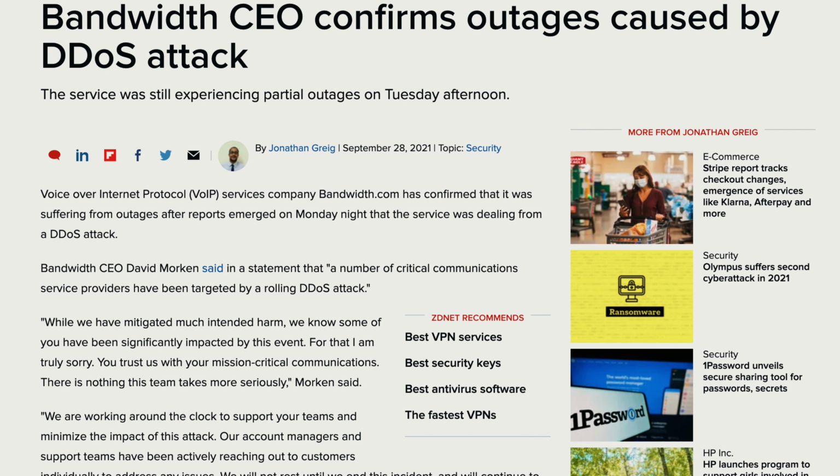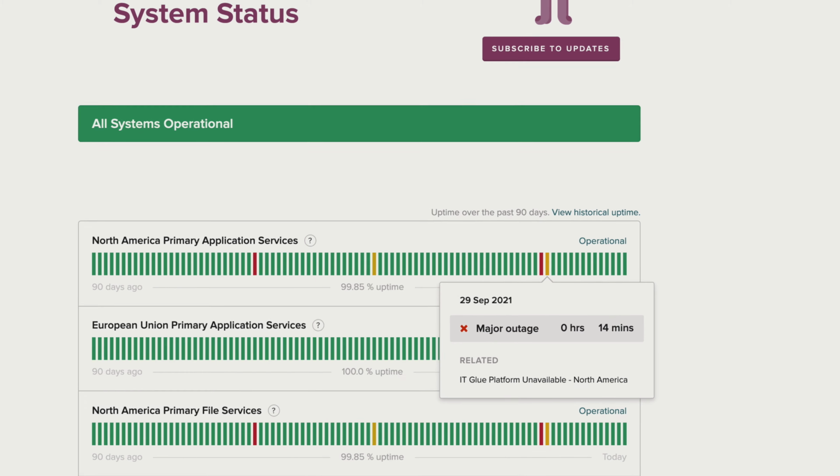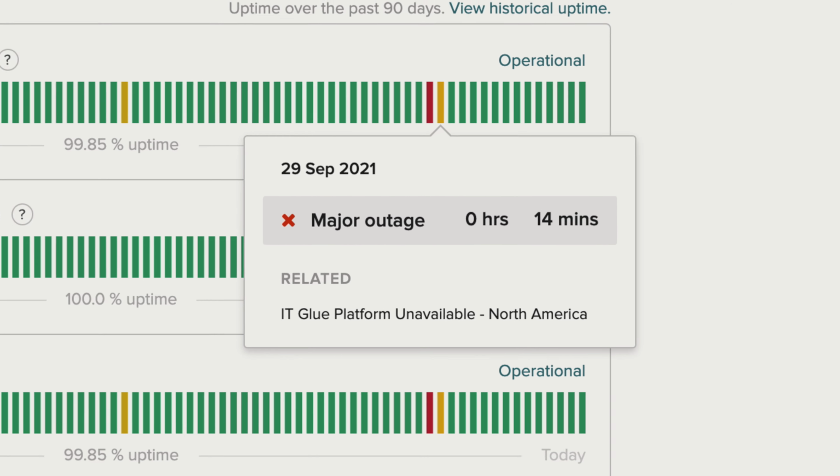Both VoIP and documentation services suffered outages last week as we saw bandwidth deal with a massive denial of service attack, which brought VoIP systems down for, well, much longer than any of us really felt comfortable with. And that was then followed up with an outage at IT Glue, which saw MSPs locked out from accessing passwords needed to access customer systems and provide support, like the actual service that people are paying them for, and that's not awkward at all.